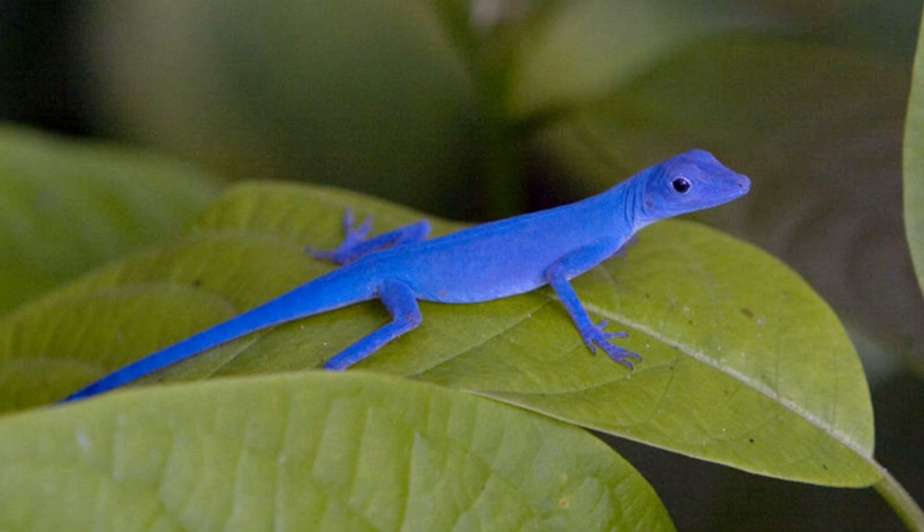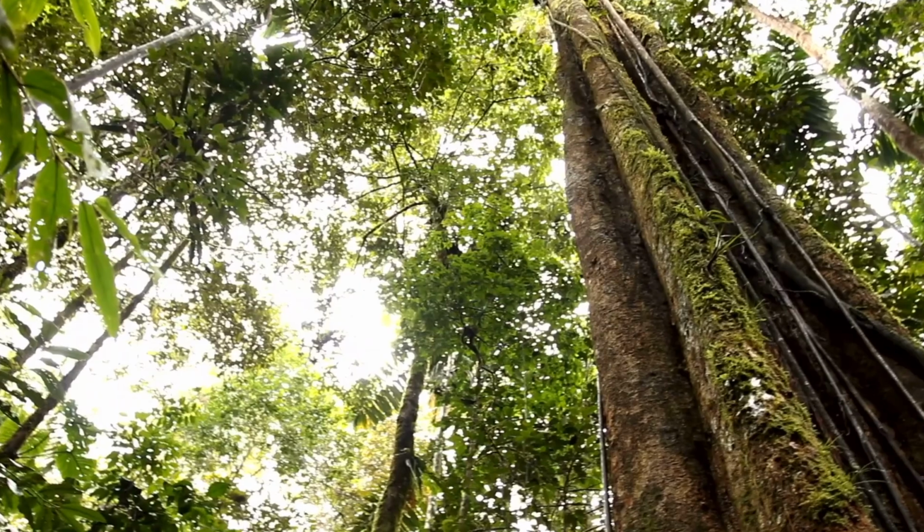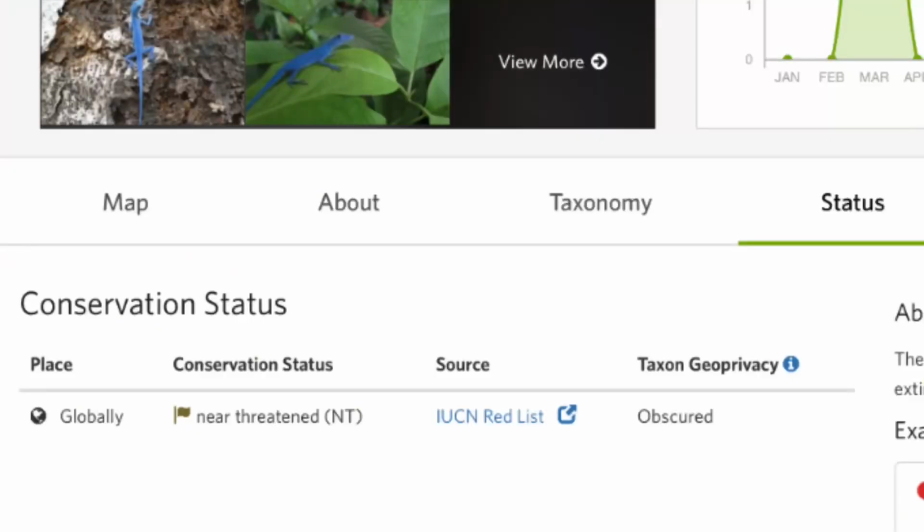Number 5 is blue anoles. Here's another one on the list that I thought was kind of fake. Turns out they're real. And they're some of the hardest anoles to find because they live at the tops of rainforests. They're also near threatened, which is like right before endangered.